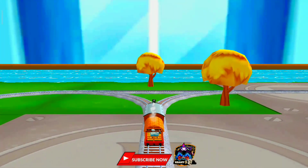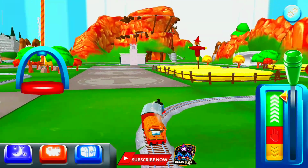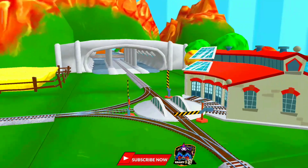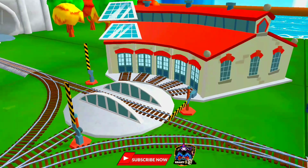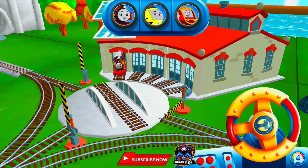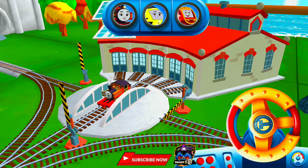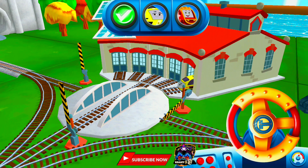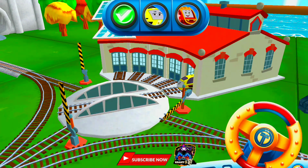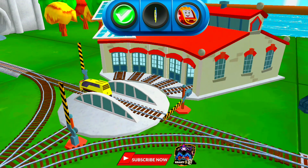Next stop, Chidmouse Sheds. We can't wait to get started. Use the wheel to spin the track. That's the way. Super!